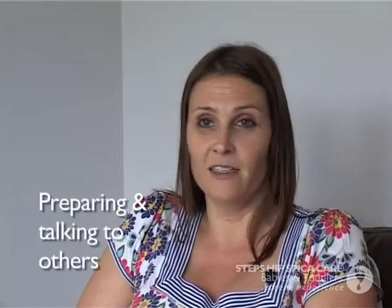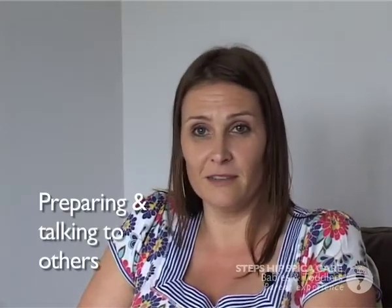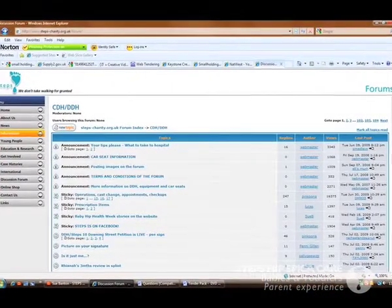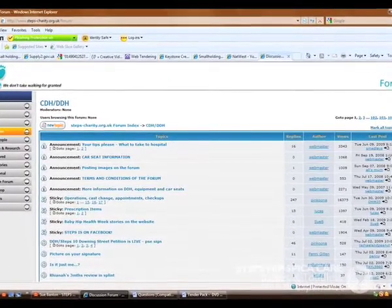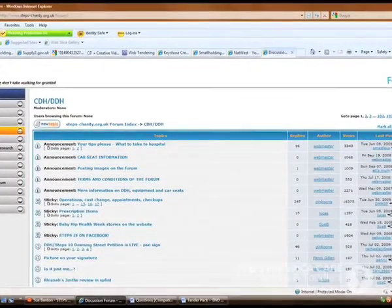The run up to the operation was terrible, but Steps, I have to say, was marvellous, because I went onto the forum, spoke to all the other mums, and it was just preparing: what do you need for her, what things do we need to prepare beforehand. It was things like car seats, clothes, what do you do about not bathing, and just the general day-to-day queries. And that's what I found great, was talking to the other mums on the Steps website, because they just say it how it is. It's matter-of-fact.